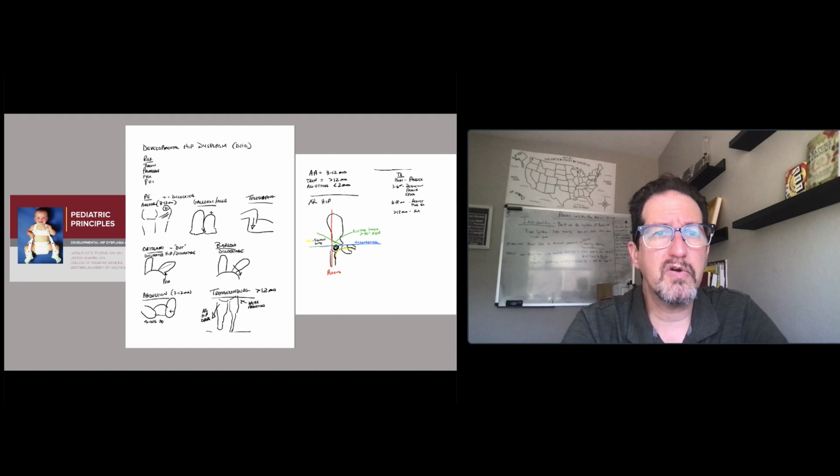Then they talked about the physical exam of looking at children with developmental hip dysplasia. And I drew these little pictures, and they're really all just copies from what was in the notes. I just tried to get the basic information in these things so that I can look back on them.